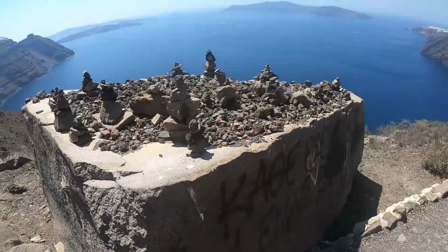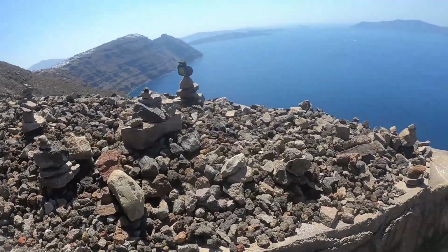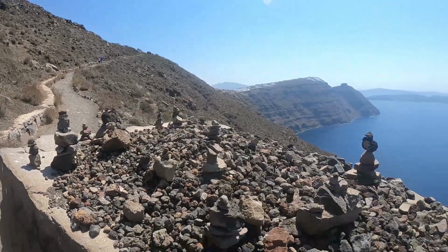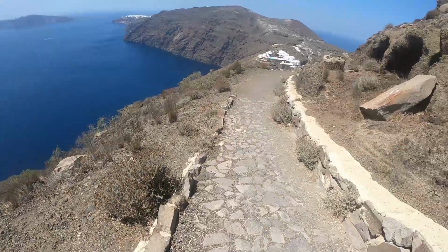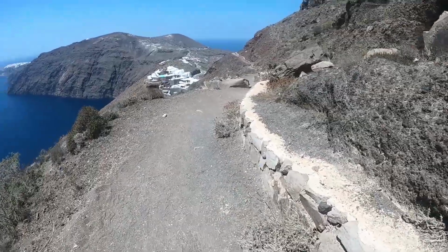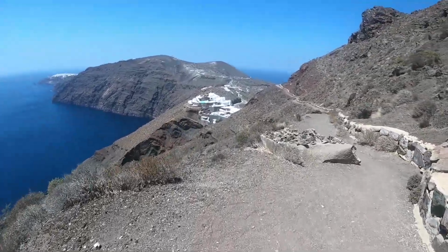Looks like we have a natural table. More of these stacked rocks or trail markers. And right around the bend, looks like a main road with some more villas.